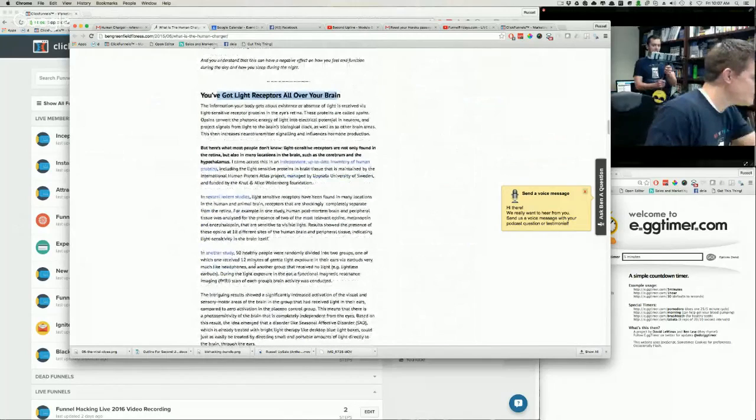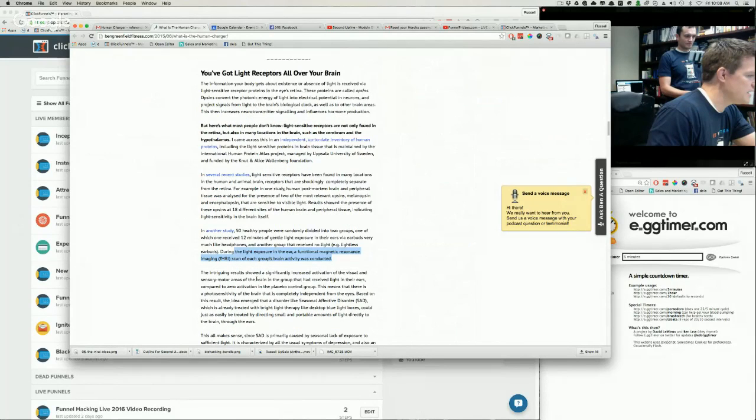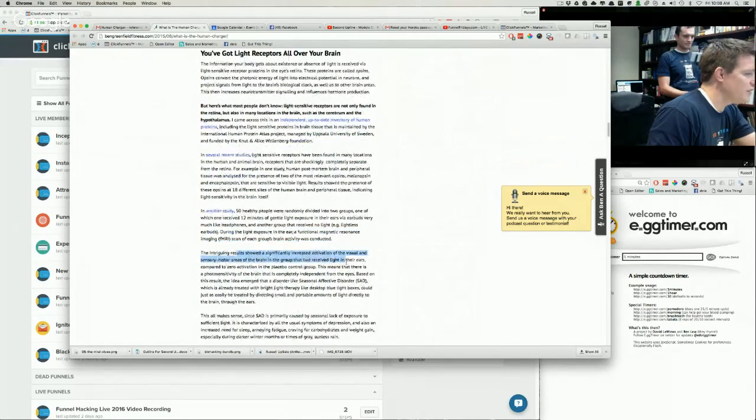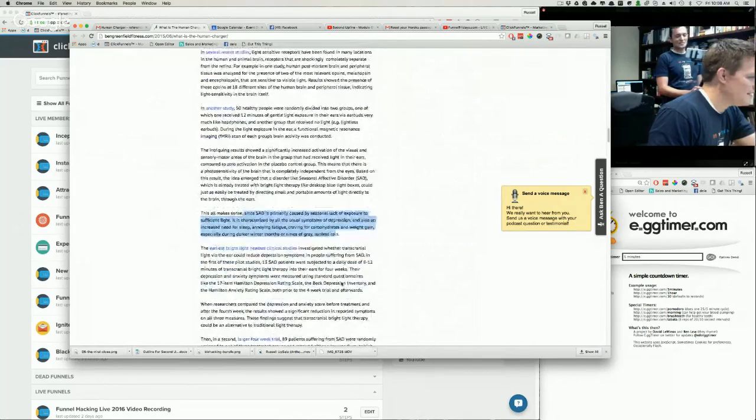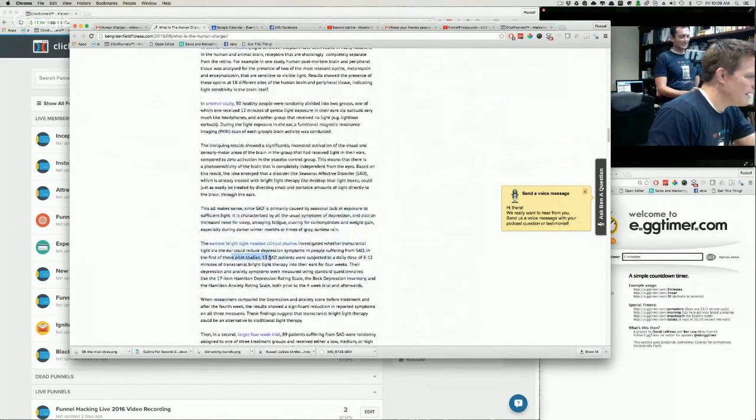Oh, check this out. This is a study. 50 healthy people randomly divided into 2 groups, one of which received 12 minutes of gentle light exposure in their ears. Another group received no light. During the light exposure in the ears, an fMRI scan, functional magnetic resonance imaging, of each person's brain was conducted. The intriguing results showed a significant increase in activity of the visual and sensorimotor areas of the brain in those that received light in their ears compared to zero. Anyway, 13 of the patients were subject to a daily dose for 4 weeks. Their depression and anxiety symptoms were measured, and they dropped. So it gets rid of depression and anxiety. We can throw those in there.